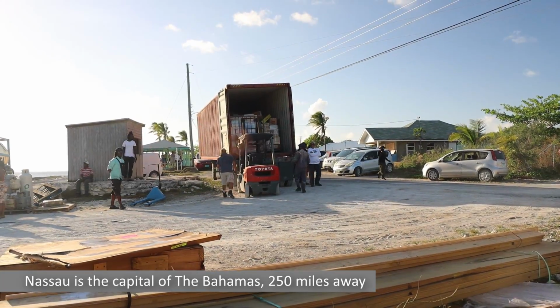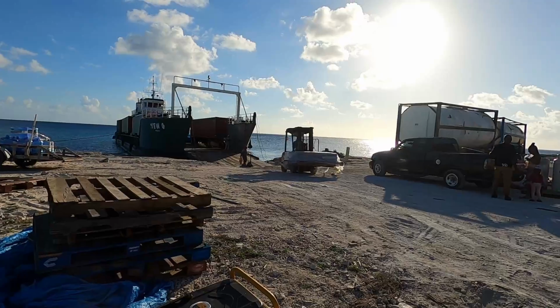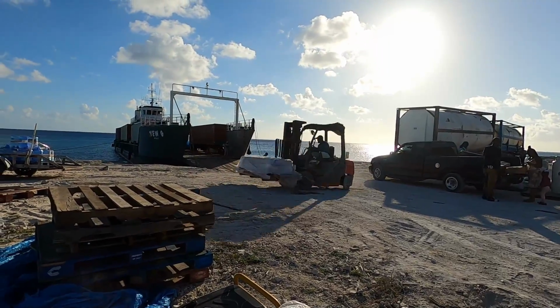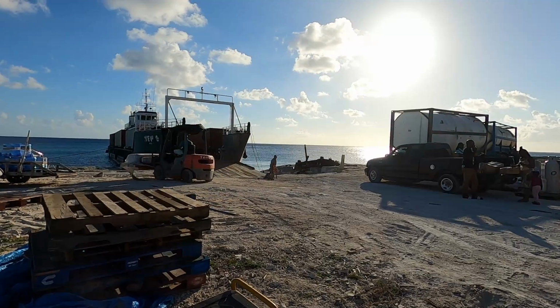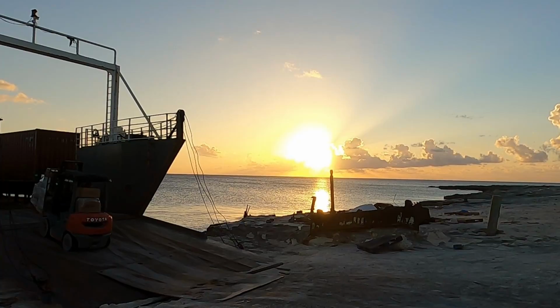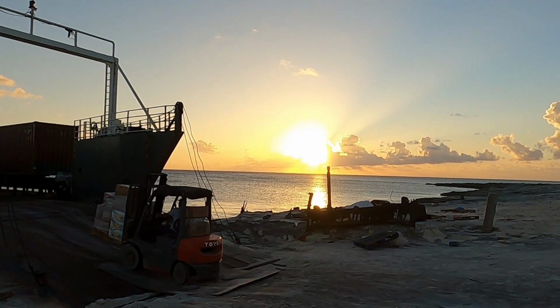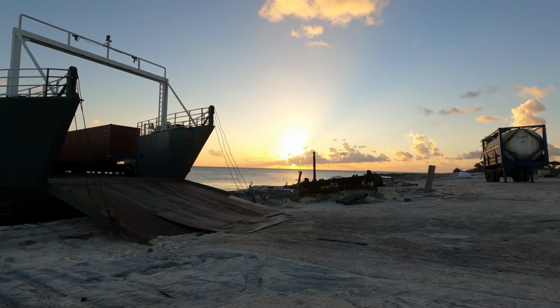The population of Crooked Island is about 250 people. Here this evening we've counted at least 90 people, so this is a major event for the island. Everybody seems to know everybody else, which gives it a real community feel, and there's a very relaxed atmosphere. So everybody has the time to chat with us whilst they wait for their items to be unloaded.